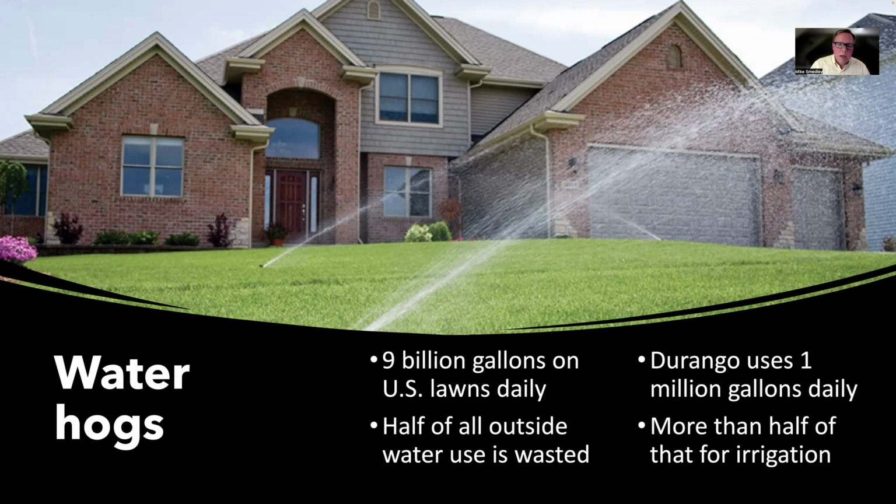It's on parking lots. It evaporates when you spray it into the air. Durango uses 1 million gallons a day in the summertime. Of course, half of that is wasted. More than half of our water use is for outside irrigation.